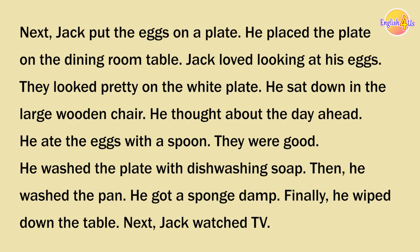Next, Jack put the eggs on a plate. He placed the plate on the dining room table. Jack loved looking at his eggs. They looked pretty on the white plate. He sat down in the large wooden chair. He thought about the day ahead. He ate the eggs with a spoon.